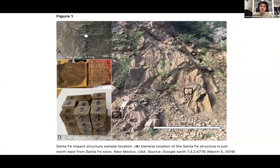Here you can see two squares, SF01 and SF02, which were the locations where we collected the samples. And we cut them. The two samples are labeled here in B and C. They were of various sizes, and we tried to cut nice cubes out of them so we could do some rock magnetic study on them and see what's going on with the magnetic remanent signature.